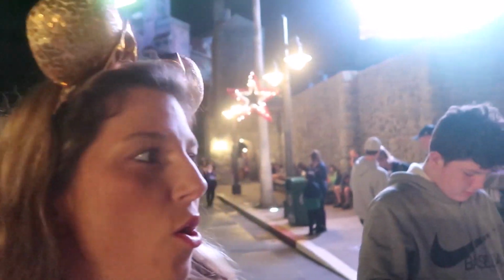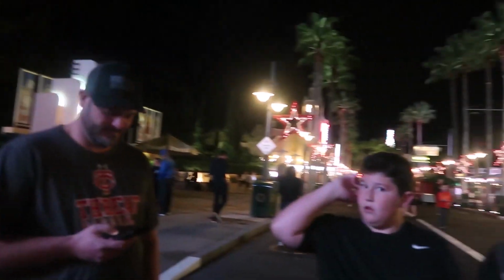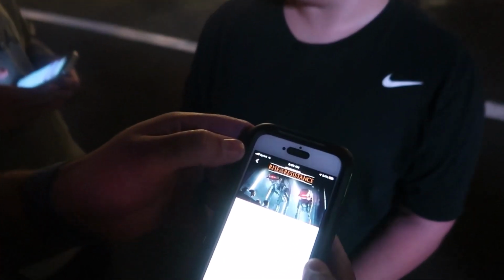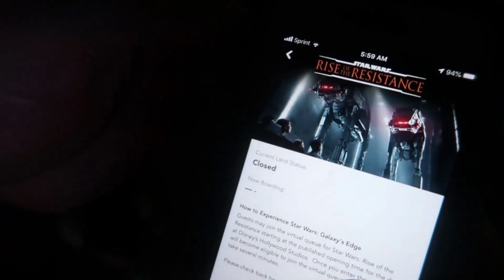Okay, 2 minutes till we can click in and get our boarding pass. I hope we can. Watch everybody at 6 o'clock. Everyone's gonna be glued to their phones getting their boarding pass. Here's the My Disney Experience app right here. We gotta go on Rise of the Resistance. It's closed right now though.